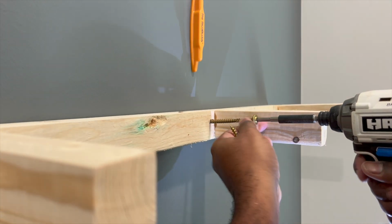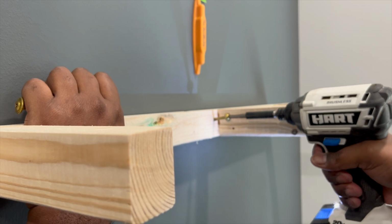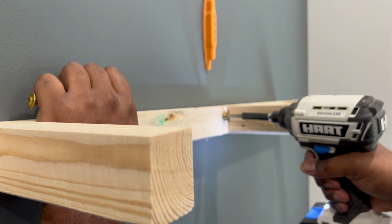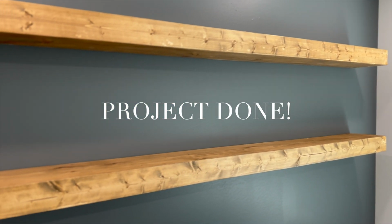We went ahead and attached the support to the walls with some three or four lag screws, and made sure it was nice and strong. These things aren't going to move for a very long time. And here we go. Looks pretty good. Let us know what you guys think.